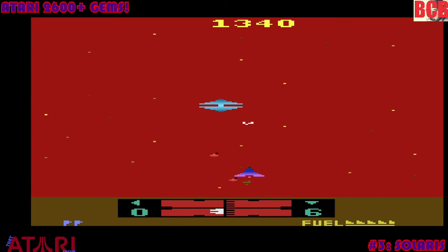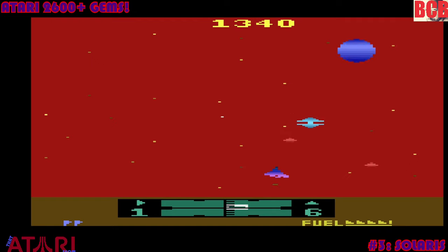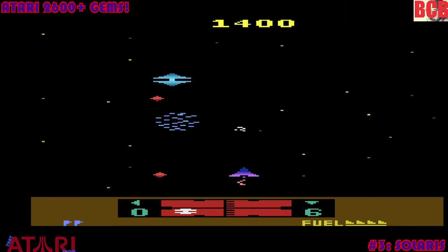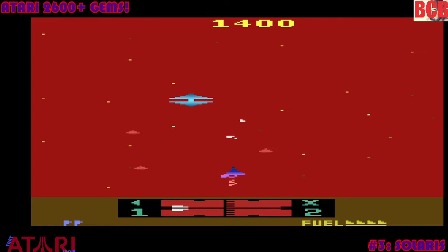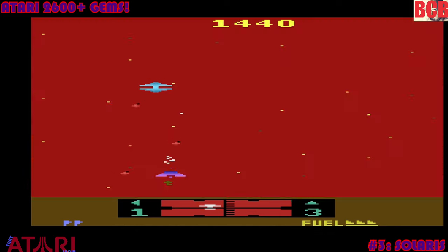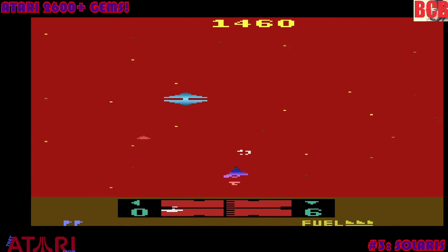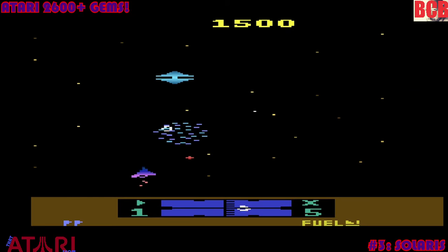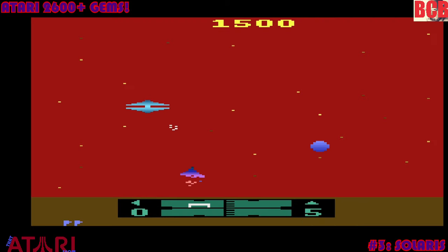Solaris. This is an awesome game, you guys. Definitely check it out for the 2600 Plus. It is a classic game. Just a nice little space shooter with lots of elements, some 3D looking elements as well whenever you're traversing planets. Just a really cool game. I really enjoyed playing it on this, and I recorded like 25 minutes of footage and couldn't include it all, so that's how much I like it.